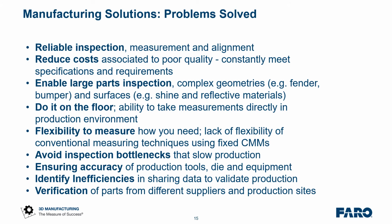Here we've listed some of the large challenges that drive FARO solutions. First off, reliable inspection. In order to make an informed decision, you need quality data that you can rely on. Now there's reduced costs that are associated with poor quality. You can catch that quality in process, or at least before it moves on to the next stage. Enabling large parts to be inspected. This could be parts themselves or fixtures, jigs, anything that's too large to bring to a conventional CMM. Instead, we can bring the portable CMM to that piece.